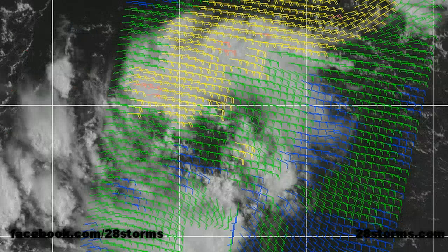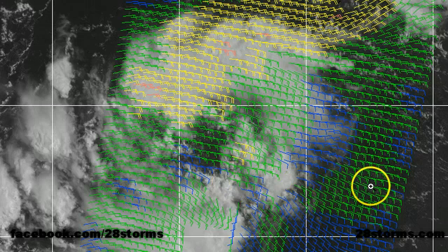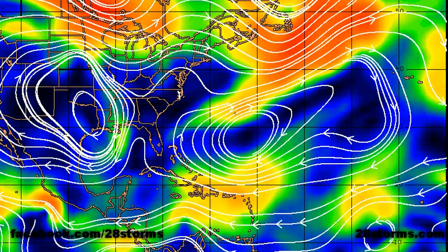The ASCAT satellite pass taken during the late morning hours also proved that there was no low-level circulation at the time. As we can see by the wind vectors, we have nothing but easterly flow throughout this tropical wave, so nothing there quite yet.